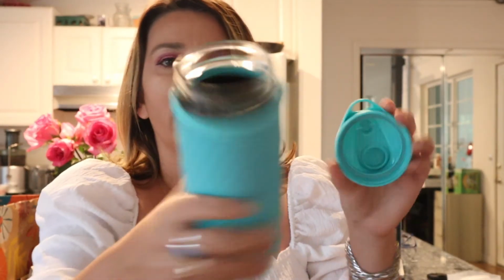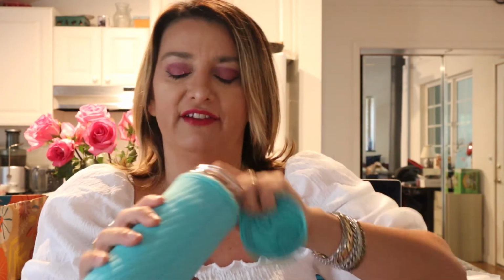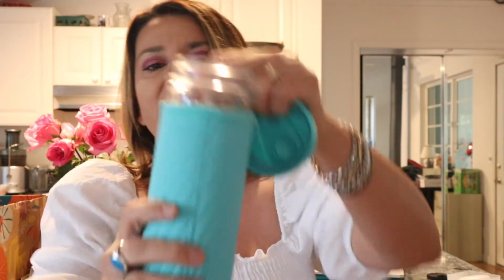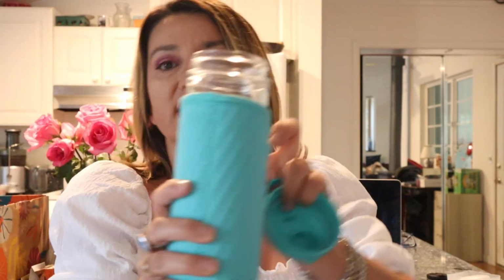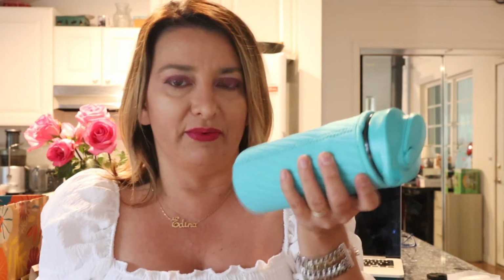It's just like a water bottle. And yeah, I don't know how this works yet. But yeah, I mean, I love the color. How did they know turquoise is my favorite color? I have everything turquoise. It's basically just a mason jar, it looks like. It's like a glass. And it's just a water bottle. It's really interesting. In this case, which is cute, but I'm just afraid I'm gonna break this.